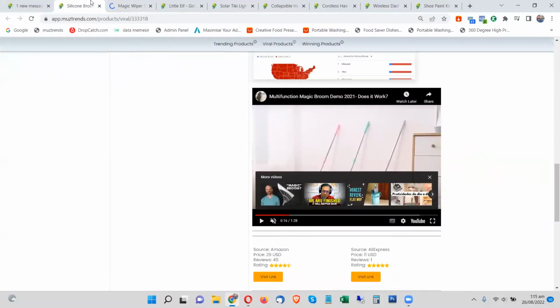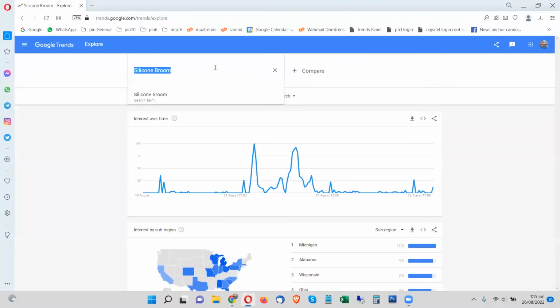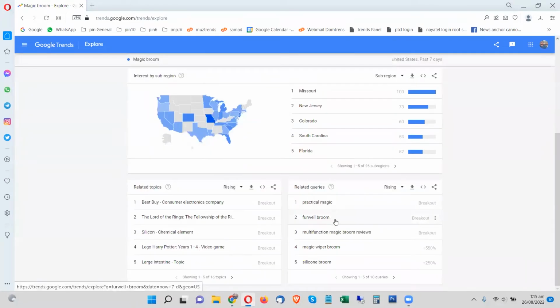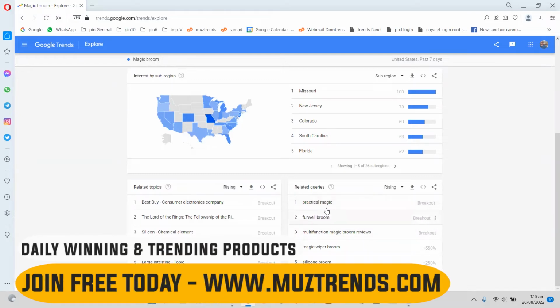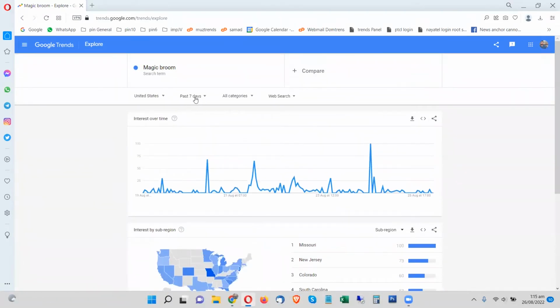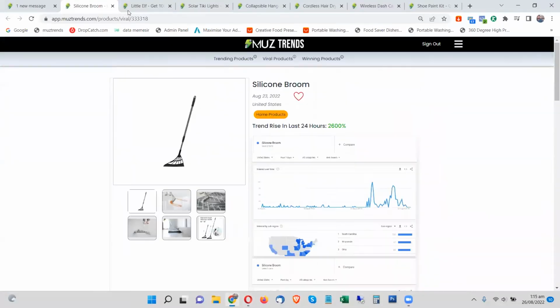Yeah, you can see here. So this product is also called magic broom, I guess. So silicone or magic brooms, this is trending a lot. You can see a lot of breakout trends. So this is going super viral right now, and you should definitely promote this product. It is a really awesome product.